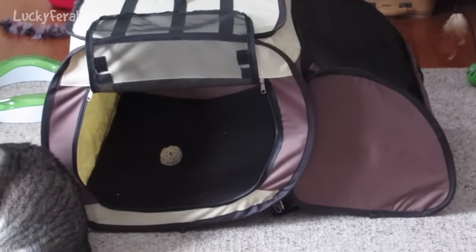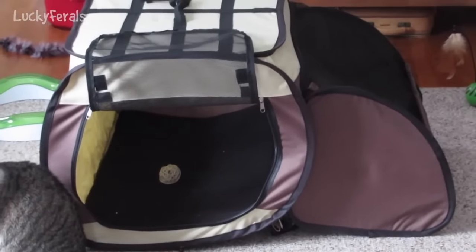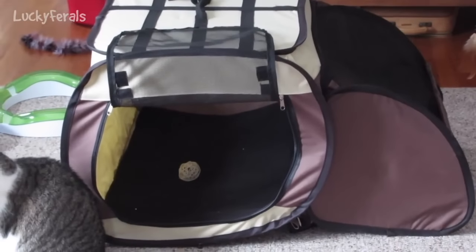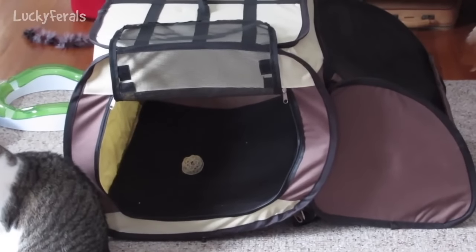I brought this collapsible pet crate into the house the other day. I needed to clean out my garage, make room to put a car in it. And this was in the garage.